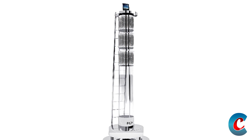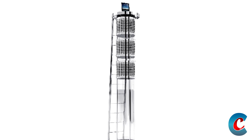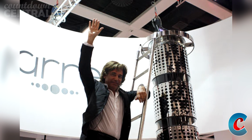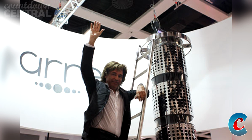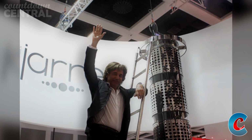This monolithic speaker system stands over 11 feet tall and comes with its own ladder, so you can climb to the top with your device in one hand, hoping you don't slip. It packs 10,000 watts of power, and because each one is custom built, you can expect to wait around 6 months before it ships.